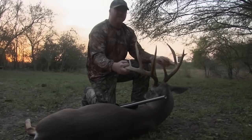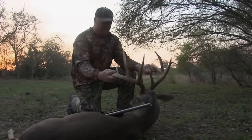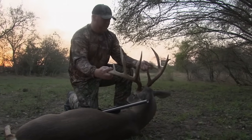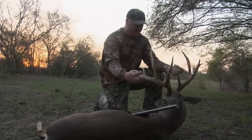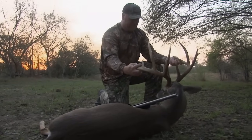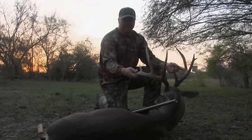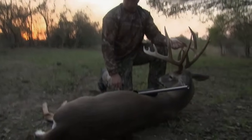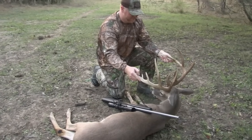It's post rut out here. It's December the 17th. And these bucks have been rutted down a little bit. Now they're hitting the food, trying to get beef back up through the winter. But we got him. These deer out here don't have the body size that a lot do across the country. But the rack size ain't slouching. No, sir. That's a lot of bone.